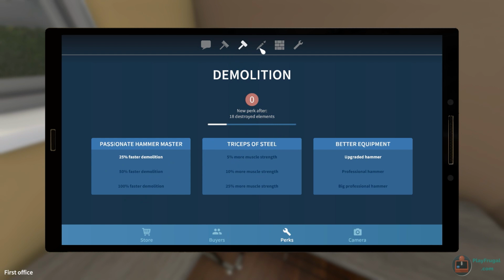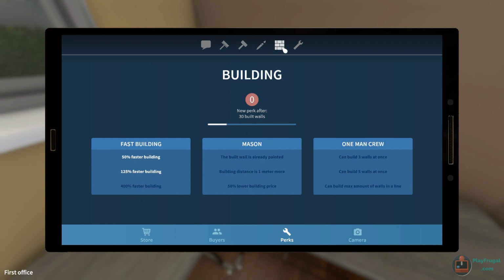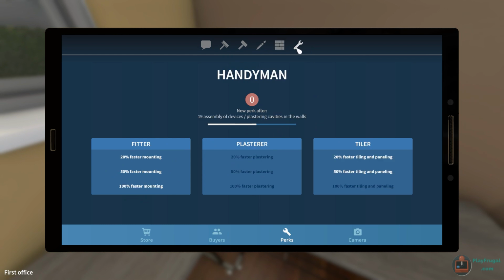Demolition, lots more to go in demo. Painting, we're doing pretty well on the painting. No masonry skills. One man crew can build 3 mans with 5 walls at once. Max amount of walls in a line. Oh, that would be nice. All right, plastering. So we're almost good to go to the tiling and paneling. All right, let's go ahead and get out of this.